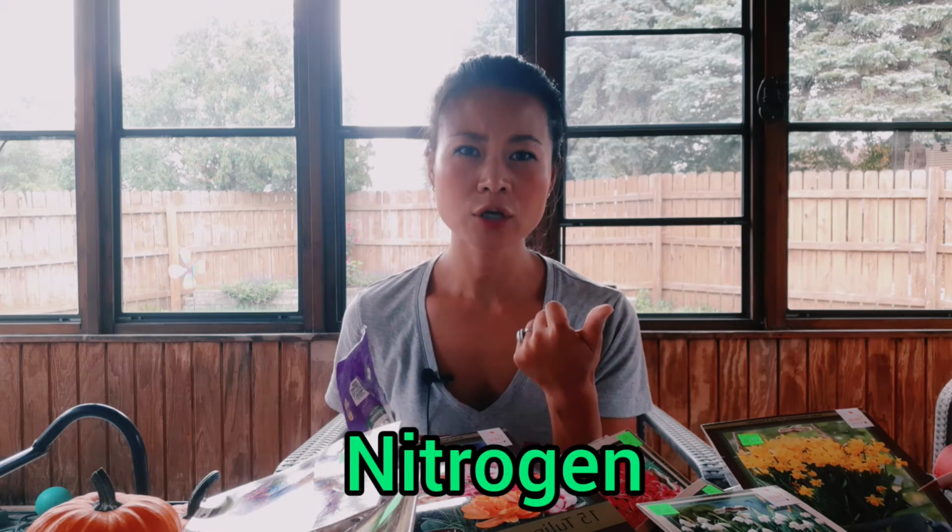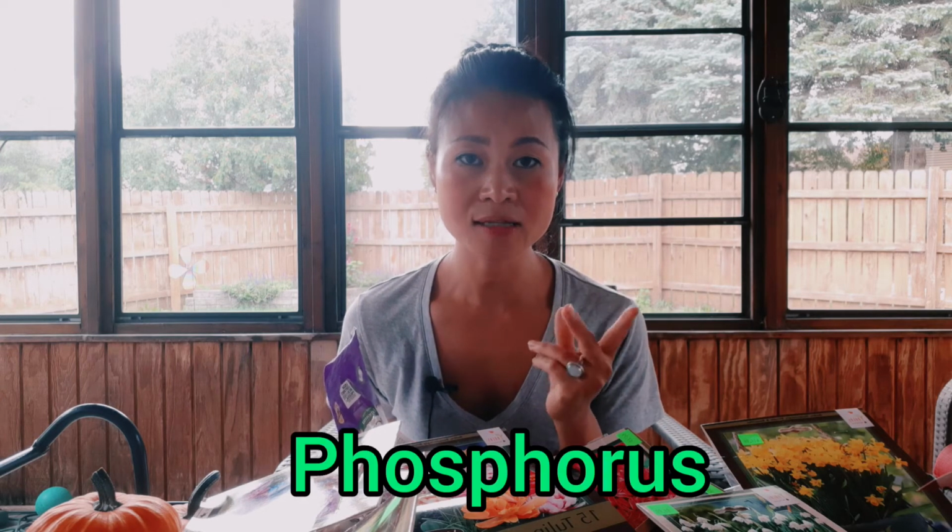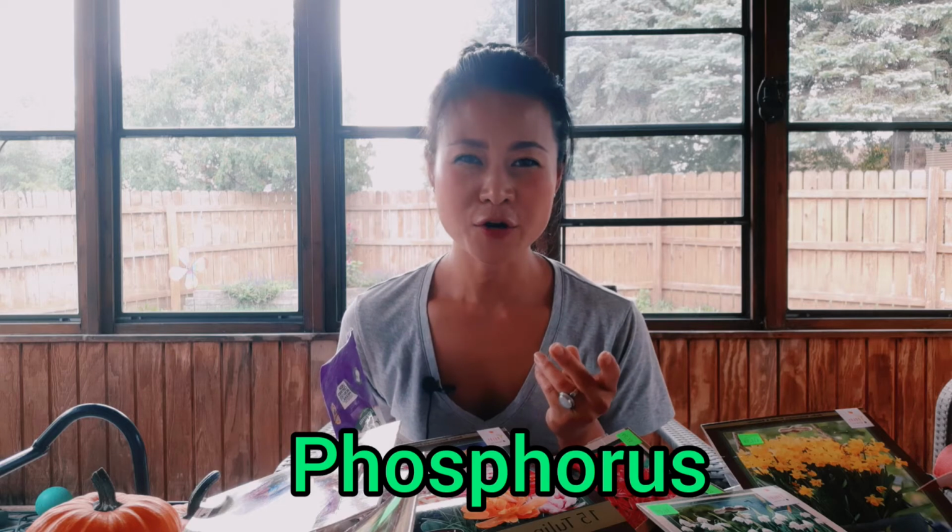Nitrogen is the most essential fertilizer nutrient for your plant. It mainly contributes to growing leaves, stems, size, and mass. Get it? Taller, bigger, better foliage. Your middle number, the second number, is your P. P stands for phosphorus. Phosphorus is really good for two things.